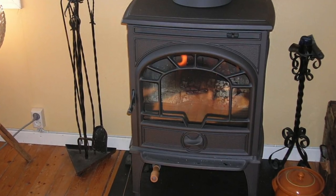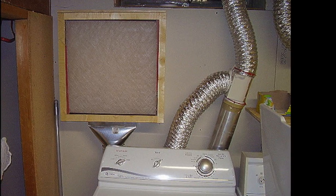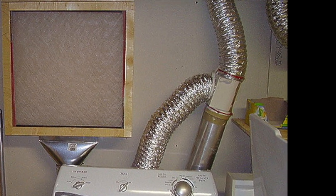The other thing you need to be careful about, if you have a wood burning stove, is that it has a tight seal and is vented correctly outside the home, using your manufacturer's instructions to make sure that is done correctly. The other thing is if you have a dryer and you have the hose, that needs to be vented outside, so you need to make sure it is vented outside the house.